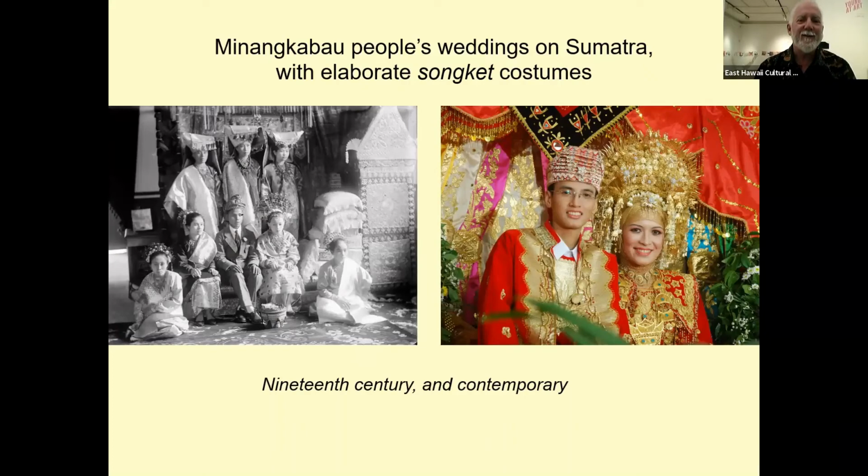The songket technique is particularly identified with one of the great ethnic groups in Indonesia, the Minangkabau people on Sumatra. Who are these people? They live on West Sumatra along the coastline and up in the mountains, primarily. They identify with the water buffalo, and so their architecture traditionally, their headdresses, all sorts of things reflect the horns of a water buffalo. They're a very successful, highly educated, highly motivated commercial group, still very active in today's Indonesia, and great consumers of songket cloth.